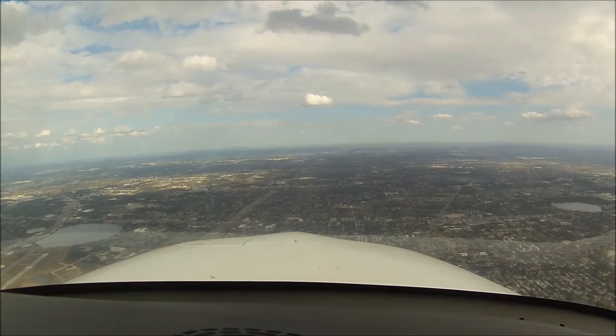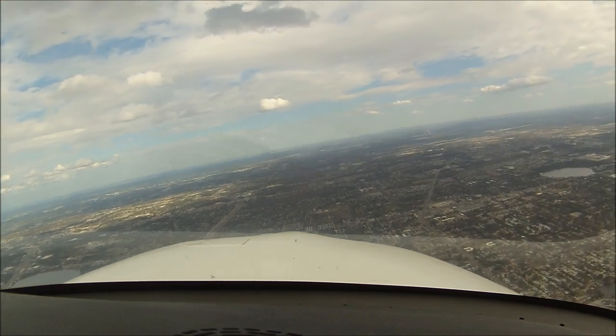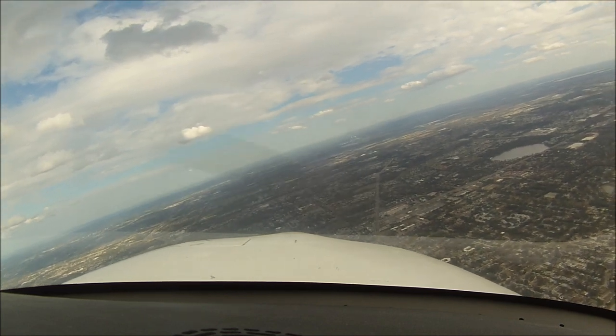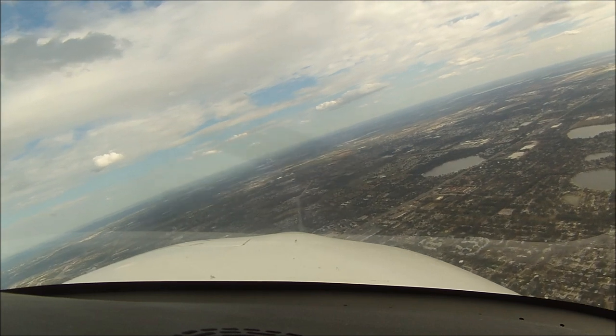Okay, ladies and gentlemen, we've just been cleared for the visual 18 left into Orlando. And the approach to landing checklist has been completed. We're here to follow an Airbus into 18 left for the visual. And let's line up for the runway.